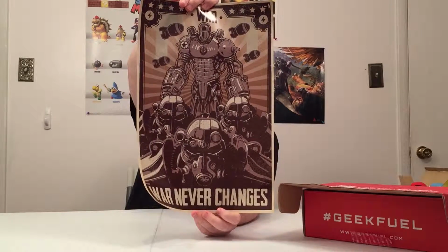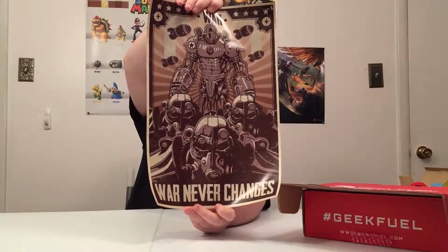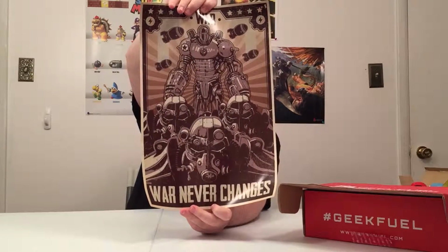I'm a huge fan myself of Fallout, the game series, and I have my own little collection of Fallout stuff I've collected over the years. This is just a really neat poster. It's not a full-size poster, but even still, it's really cool. It's a good size to put on your wall.